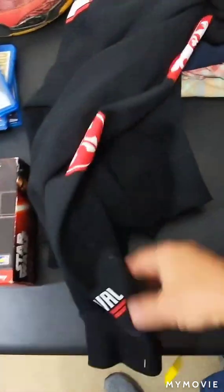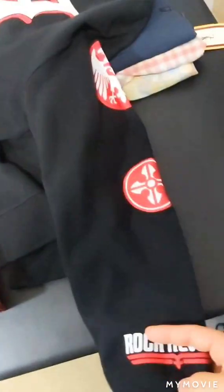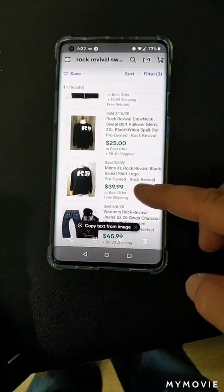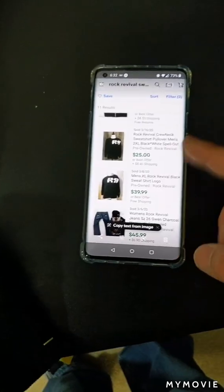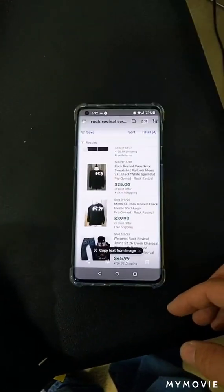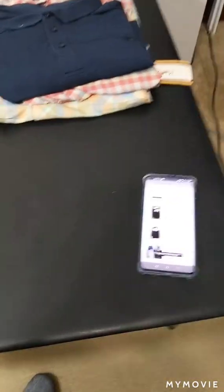It caught my eye when all this was sticking out the side of the rack. But here's comps right here on my phone. You can see comps 25, 40. So I'm going to guess somewhere around the 25 to 30 range to be modest with a pre-owned shirt. All right, so Rock Revival.